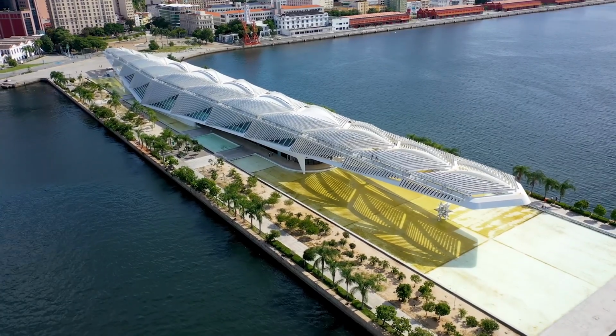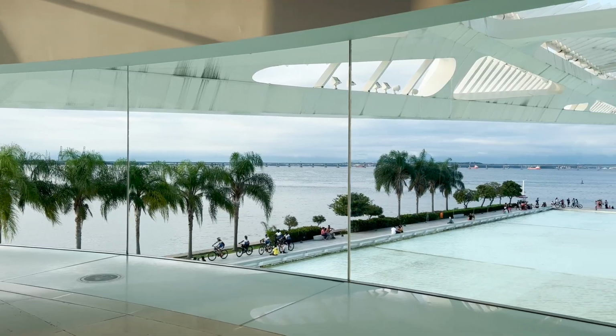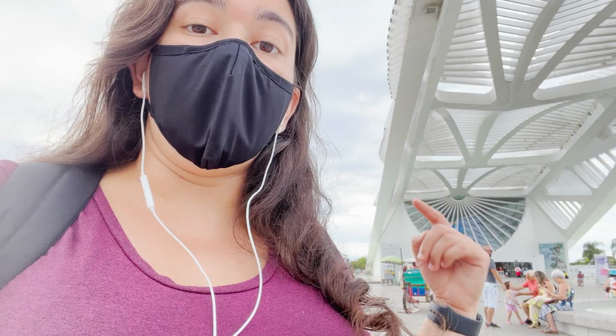The building is entirely sustainable, so they have some kind of plants that's been planted around, and you can walk all over around it on the outside and have some nice views of it. So let's go check it out, and I'll talk to you later.